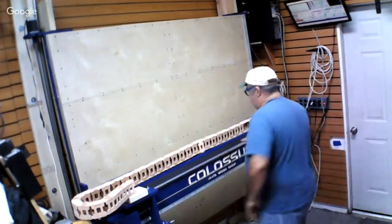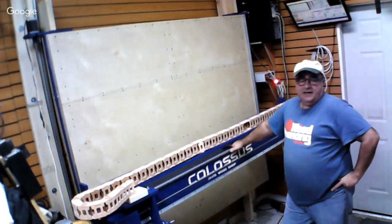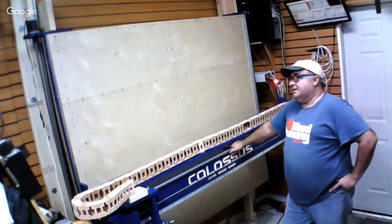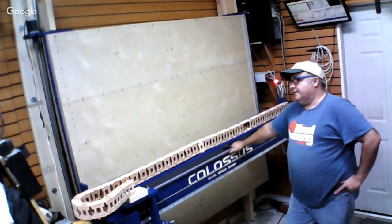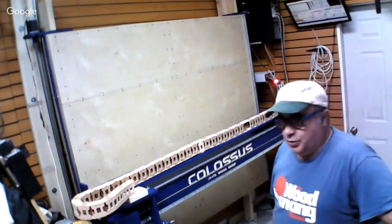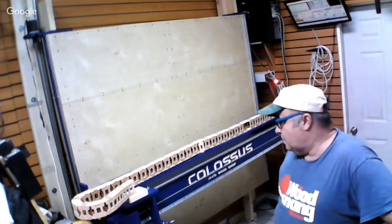Yeah, that would be an idea, Corey. I hadn't thought of that. That's a great idea. It's just, Corey is saying integrate a cable system into the pulley system, which would work.